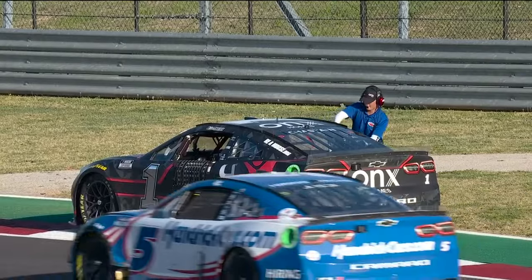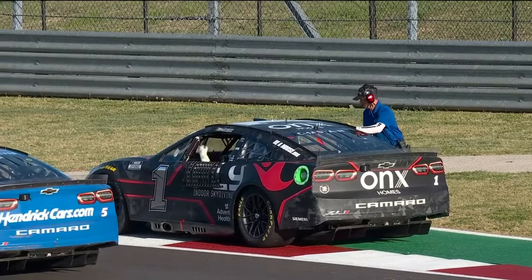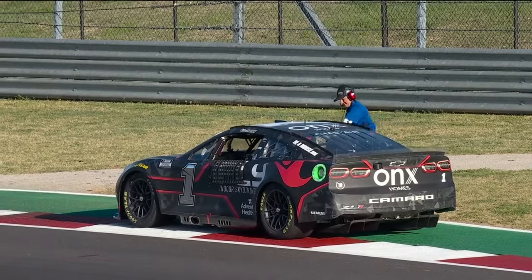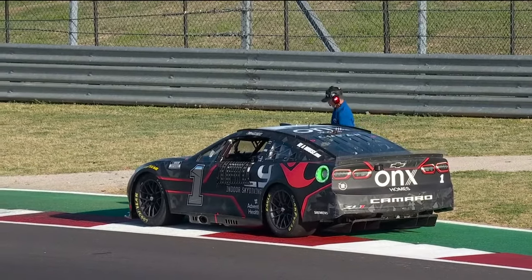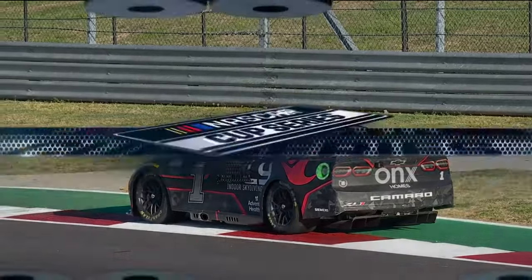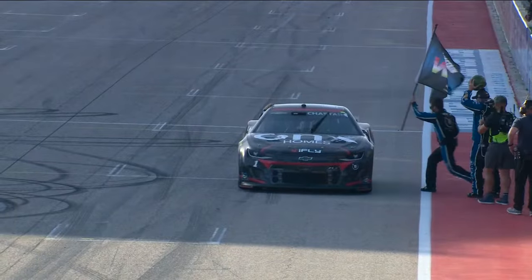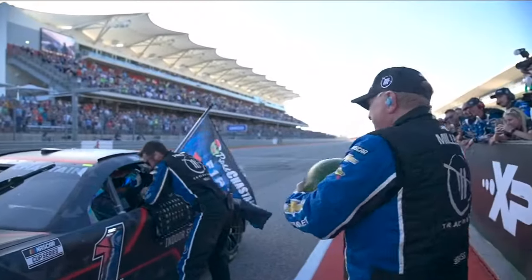Here comes the spotter. Yep. Is that an Uber Black, or did you call for that? Did you have a reservation? I don't know, but that's the best ride you're going to get right there for today.